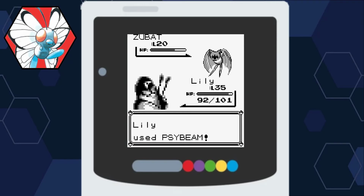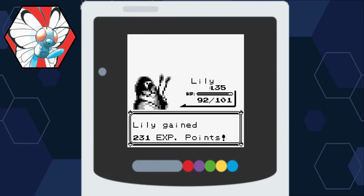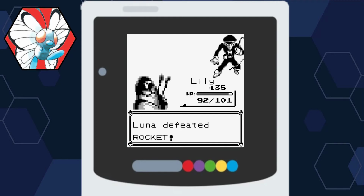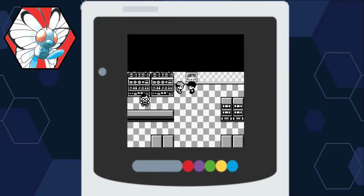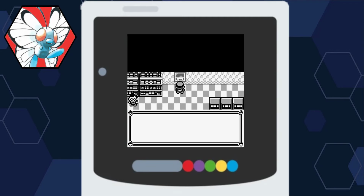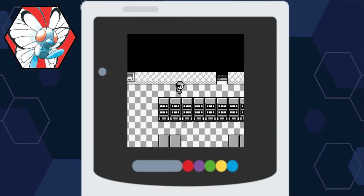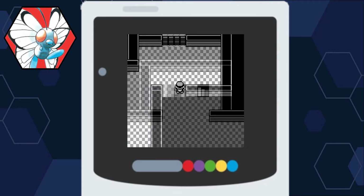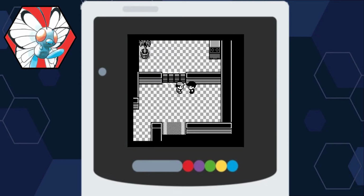Now it's time for the Rocket Hideout. It's not actually that bad to get around this time, but the movement panels do get a bit frustrating when you're playing at faster speeds. While we are in here, we make sure to grab the rare candy off the floor, off the notorious crime grip. I'm sure this candy's fine, right? Like, I'm sure it's fine.